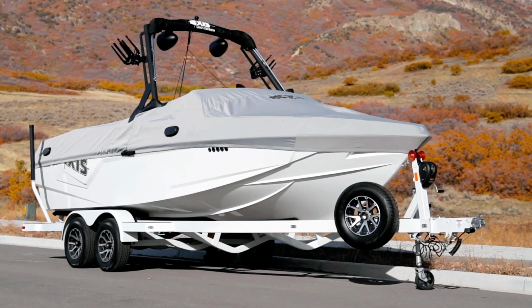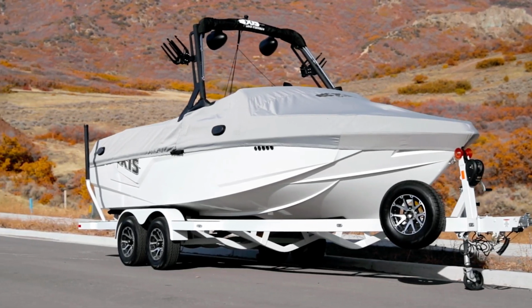Need a new cover? What a better way to fuel a boater's passion than providing a gift that will protect their boat when not in use. They do have a lead time, so make sure to plan ahead and order early so it can arrive before the holidays.